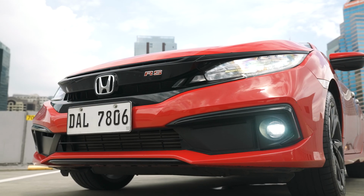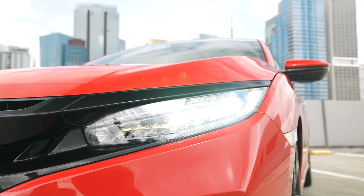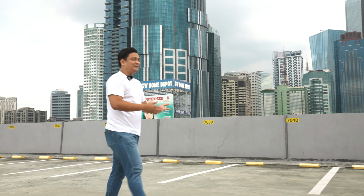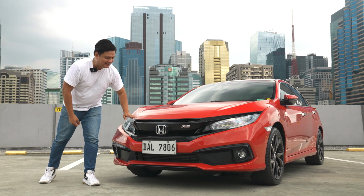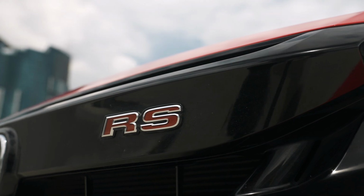The front end features a huge piano black wing with the iconic Honda badge flanked by full LED headlamps, while the lower grille also gets piano black inserts with LED fog lamps. It's really undeniable that you're getting the top-of-the-line spec with the RS model, because only on the RS model will you be getting this nice piano black grille and that unmistakable RS badge.